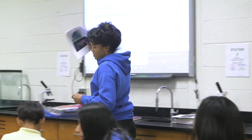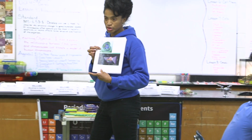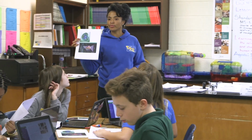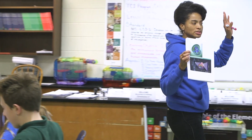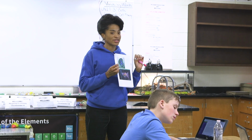All right, once you write this heading, you want to cut out, what is this that I'm pointing to? Cell, animal cell or plant cell? Animal cell. Raise your hand if you can tell me how do you know that this is the animal cell and not the plant cell. Go ahead, Elijah. By the shape.